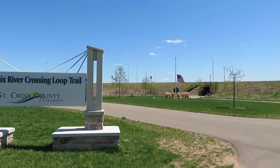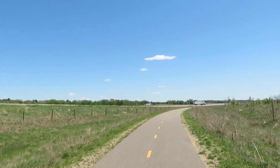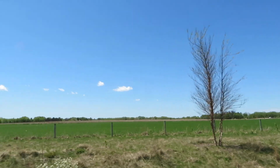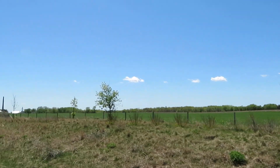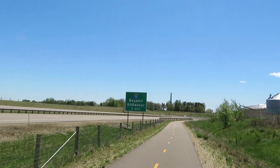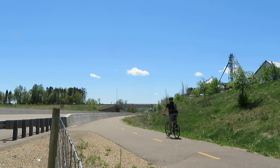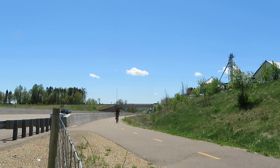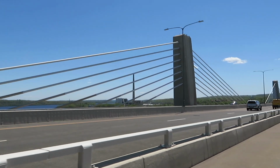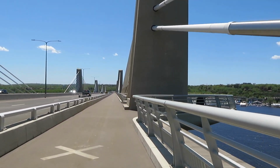This trail is well maintained, and you can tell that they put a lot of love and thought into it. It's worth doing this extra loop if you have the time. It may get a little noisy with the freeway traffic, but it's worth it being up and close to this cool architecture of the bridge.